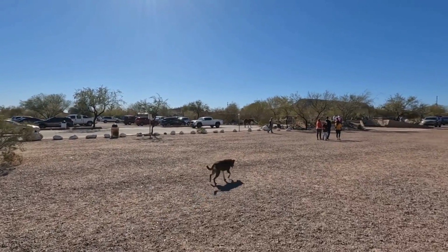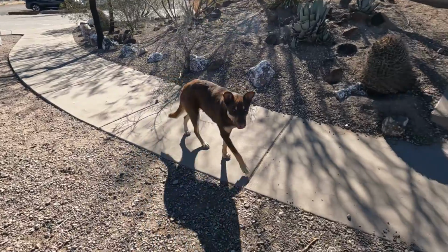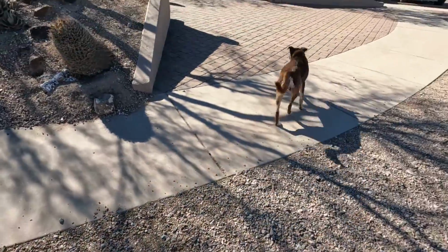Right outside the mission is a great place to sample some local Mexican and Native American homemade foods. And it's so good that stray dogs come from across the desert hoping to pick up some of what you drop.